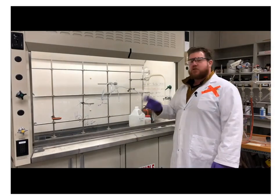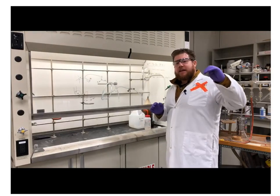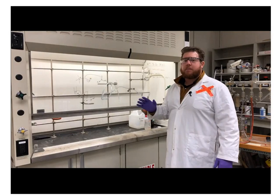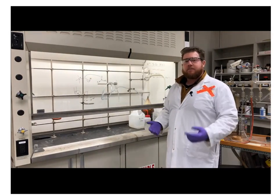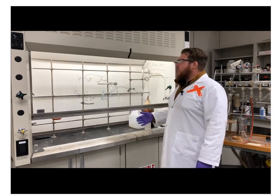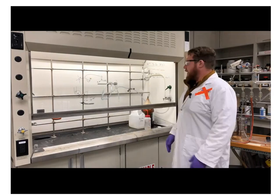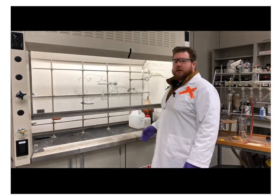Now, the fume hood offers two particularly important protections. One, it has a tremendous capacity to evacuate gases, so it eliminates any of the volatile compounds or dangerous chemicals in the air that we don't want to be breathing. In addition to that, the sash offers a physical barrier between us and any sort of chemical reaction, perhaps an out-of-control chemical reaction, a fire, or even some sort of small explosion.